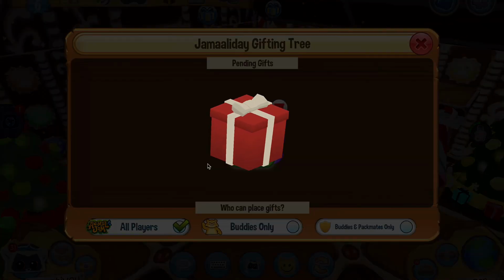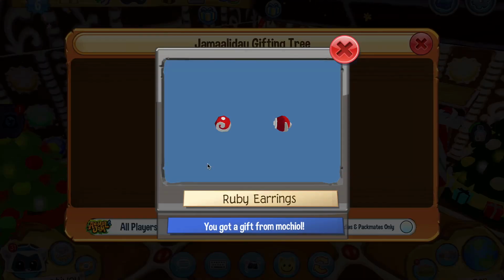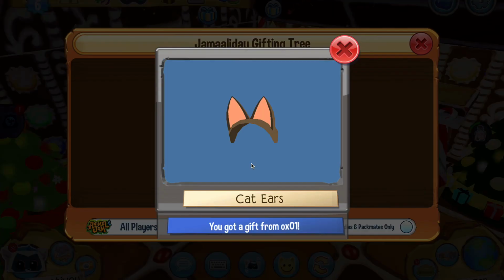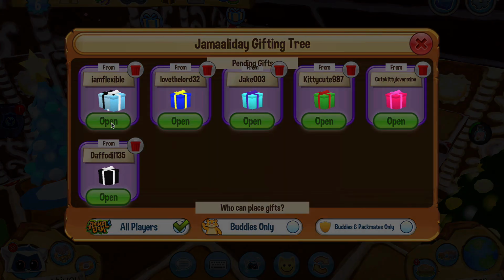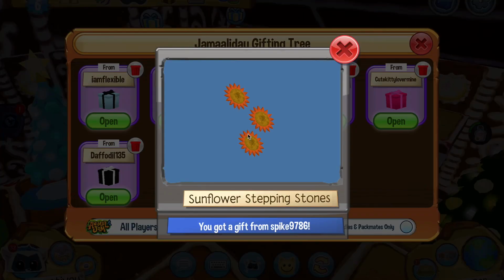Moji. Let's see. Also, I don't know if I said thank you for the other gift, but if I didn't, thank you. Ooh, wait, they definitely have these in AJ Classic. Thank you for the ruby earrings. Thank you, Ox 01. Oh, cat hair. Oh my god. I'm gonna be cat. I wanna be a kitty cat. I think I saw a pretty cat. That is so cute. Thank you. Spike 9786. Ooh, light blue. It's giving like Tiffany's, you know, like the jewelry company. I feel like that's what they would have their box.